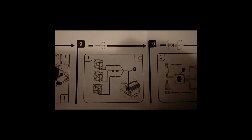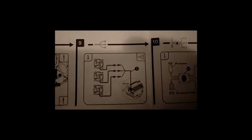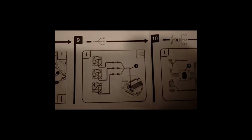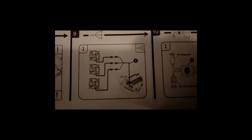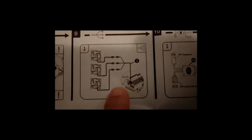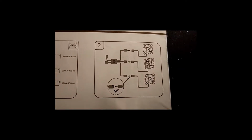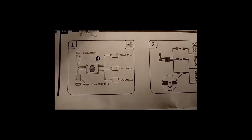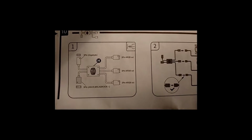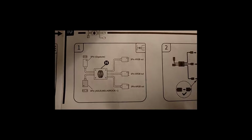The next step is to hook up the fans that are pre-installed into the PC case and hook that up to the motherboard right over here. Let's give that a shot. So it looks like even more confusion, but well, I do have ARGB, that's for sure. So this is really what I should be looking at, not this.